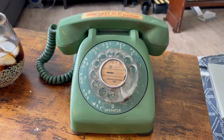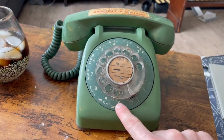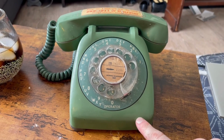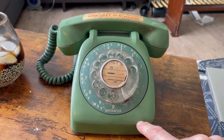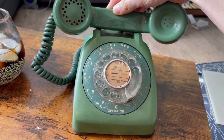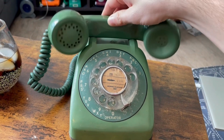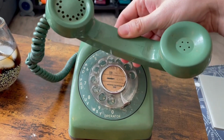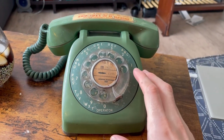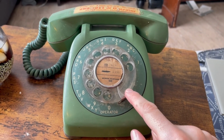So you can see it's a bit two-toned here. The bezel is the original color here, but the housing has discolored over time. So it's a bit more of a darker green on the outside. It's a different shade of green than moss green is found on Western electric telephones. I would say, if you were to look at it closely, it's a bit more bluish green than a green. Then you can see it has the early type dial on these telephones.